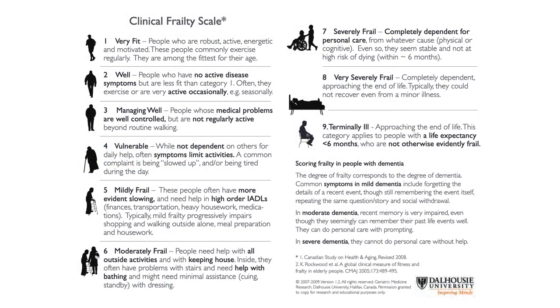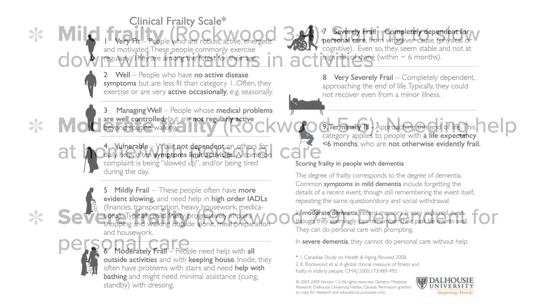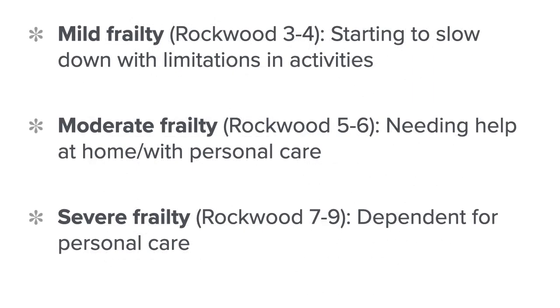Following on from that, how do we define frailty? And if you've got any interest in this, you're probably familiar with this. This is the Rockwood Frailty Scale. Whilst it's not the only frailty scale available, it's very much become the preferred frailty scale in the United Kingdom and is widely used by the geriatricians in secondary care. Now, if you're not too familiar with this, I don't expect you to go learning a 9-point scale, so I prefer to think of it in a much easier 3-point scale that we can use in general practice.